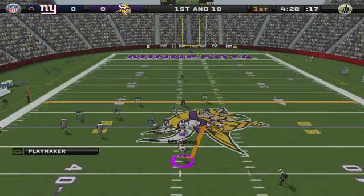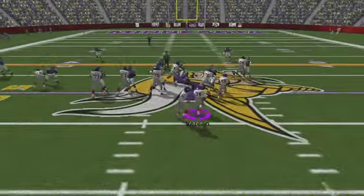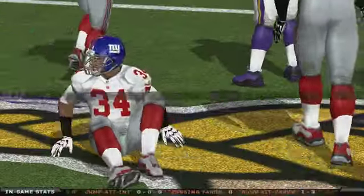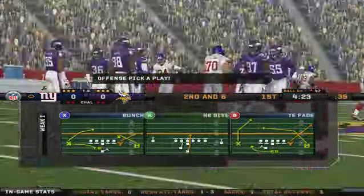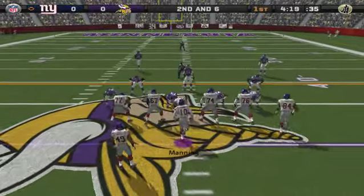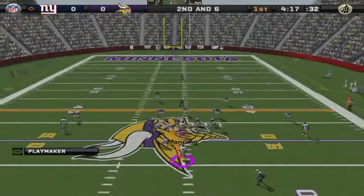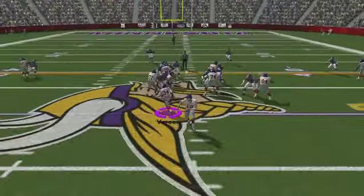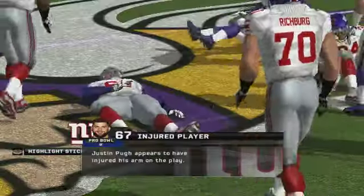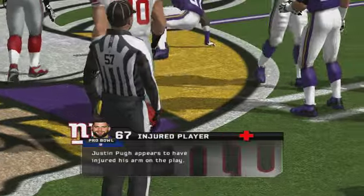1st and 10. Number 34, the deep back, on the carry. Number 55 comes up to make the play at the 47-yard line. 2nd and 6 coming up here. Ball on the 47-yard line. The Vikings come out in a 4-3. Hand off to the tailback. Number 52 is there for the tackle at the 44-yard line.